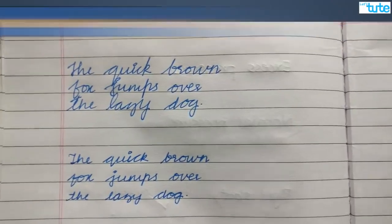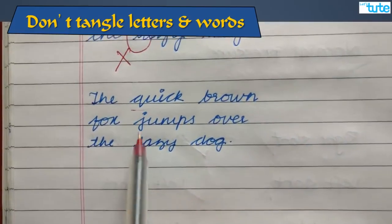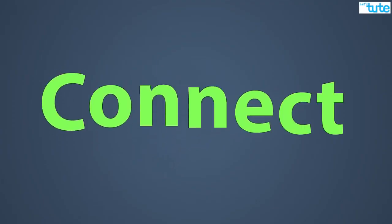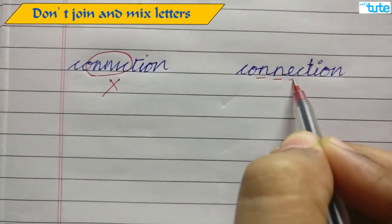When we write something in a hurry, we tend to tangle letters. That is, when your ascenders and descenders aren't written properly. So try avoiding that. Also, while writing, stop joining letters. Write each letter very clearly.